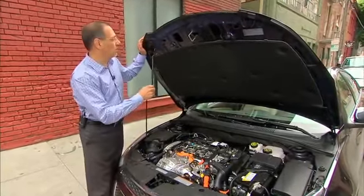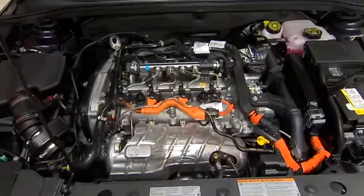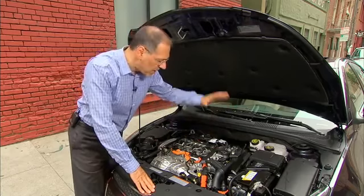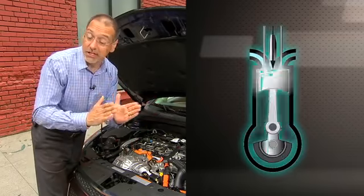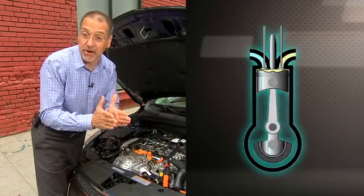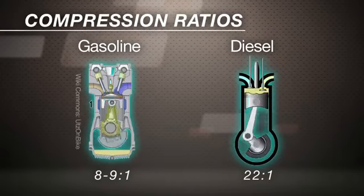Here is an unusual diesel, this is a Chevy Cruze diesel. Not only are diesels rare in America, but this one's made by an American company, making it twice as rare. But the principles are the same. A diesel engine starts its combustion cycle by compressing air, and just air, highly. 22 to 1 can be as much of a compression as you find in here. Compare that to a gas engine, around 8 or 9 to 1, so it's night and day.